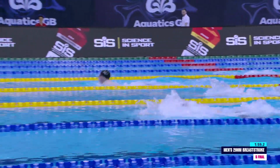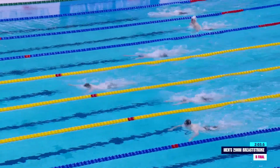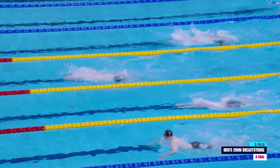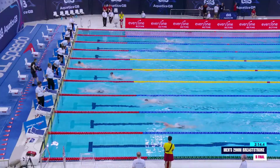Well, this is a fabulous swim from Alexander Casey. Excellent underwater on that final turn. Rory Dixon now starting to make a charge in the centre. And he was 5th on the 100 metres breaststroke, 6th on the 50. And he's going to win this B final of the 200, and that's a good swim.